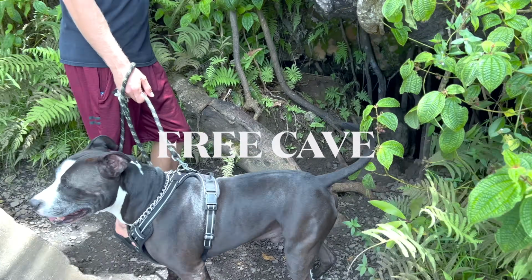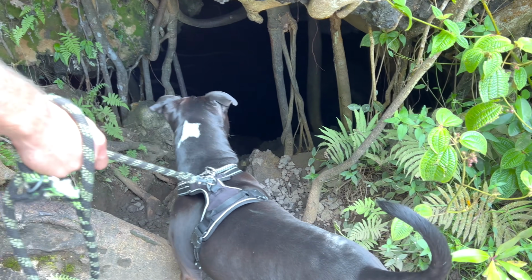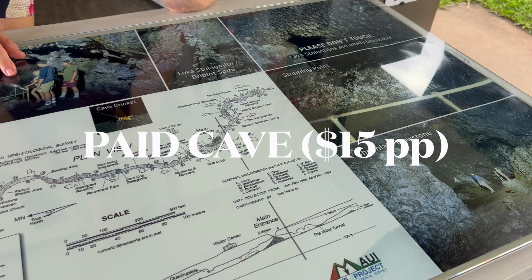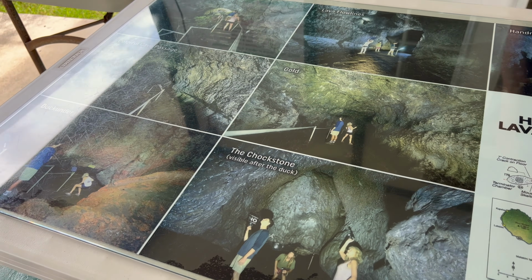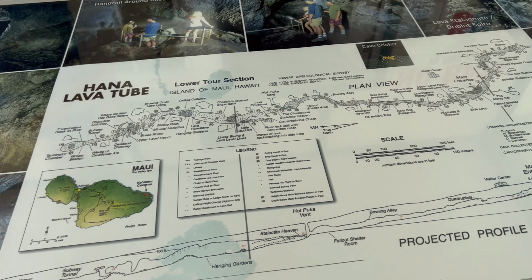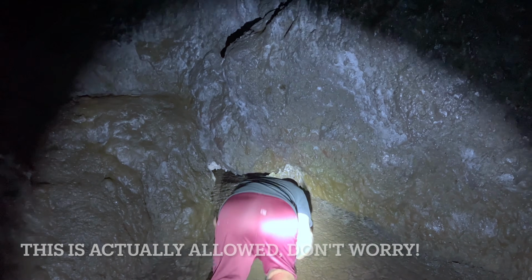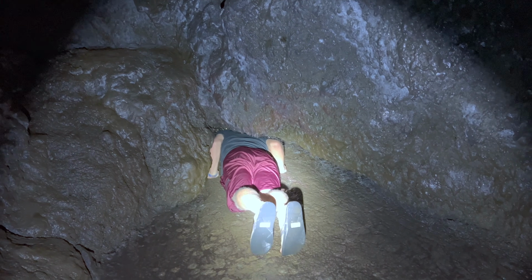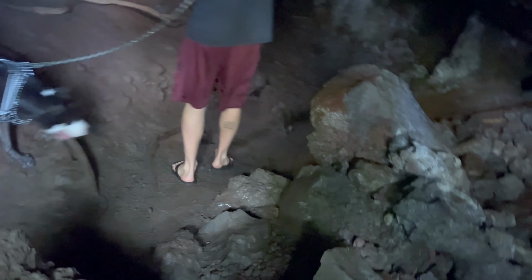Now, if you want to save money, then obviously you will want to visit the free cave and not the paid cave. But let me tell you a few benefits of visiting the paid one. One, there is a lot more to explore in this cave, and it is a lot bigger. Of course, there are cutoff areas that you could explore further if you wanted to break the law, but according to the owners, you can only go up to these points. The free cave, of course, you can go wherever you want, but there are a lot fewer areas to explore, and it might not be as safe.